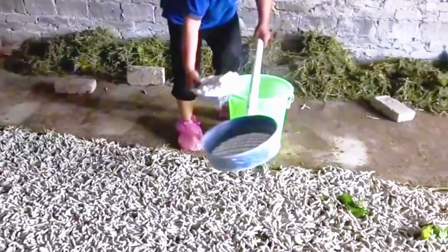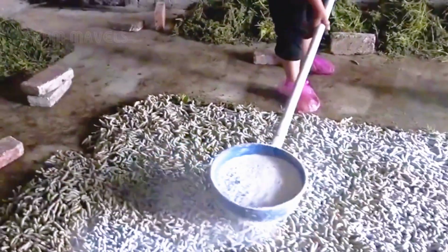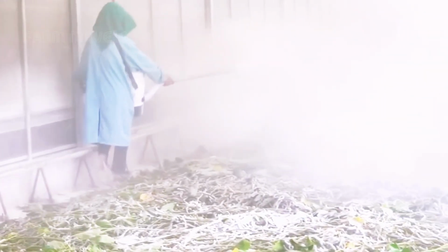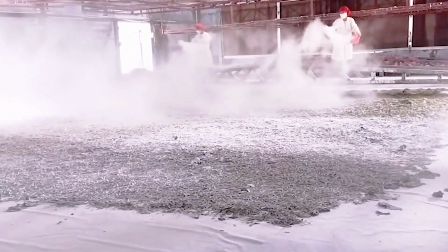Farmers often use lime powder to thoroughly disinfect the silkworm rearing area and maintain the ideal pH level for the breeding environment. Thanks to this care, the silkworm rearing space is always kept clean and safe, creating the best conditions for the healthy development of the silkworms.